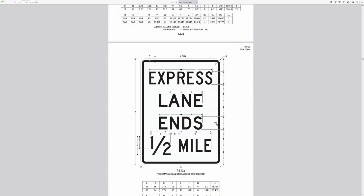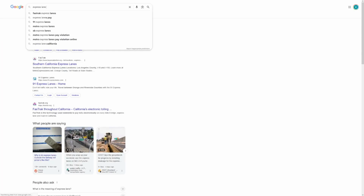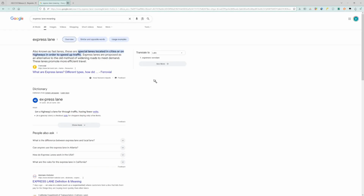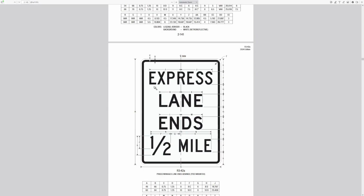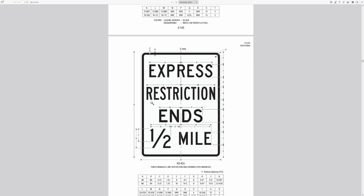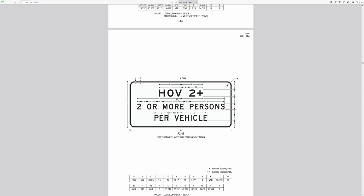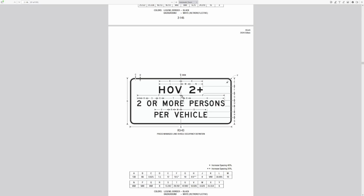Express lane ends in half a mile. What's an express lane? Meaning, it's a lane for through traffic. I mean, sure. It's fine. Express restriction ends. Yeah, see, again, restriction. I feel like there has to be a better way of writing that. It's just so long. Alright, again, that one up there is peak when it comes to signs. I don't know. This one just isn't.